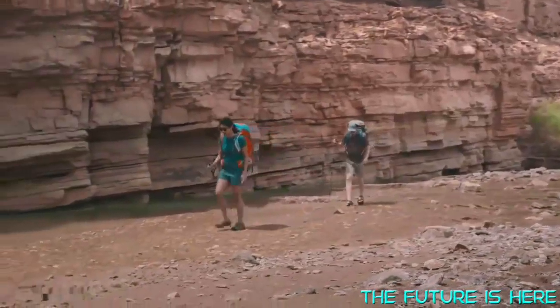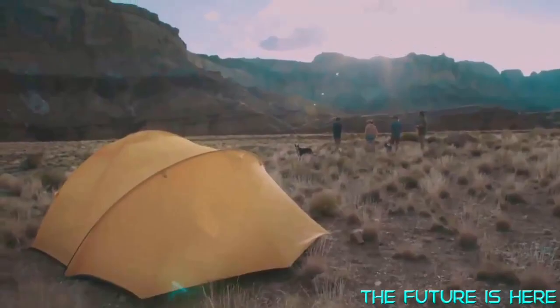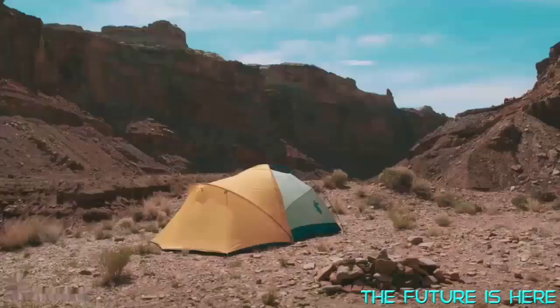With the Inti 2 tent system, we're filling the gap in the market. Our system is made to adapt to any camping situation, three tents in one streamlined system.